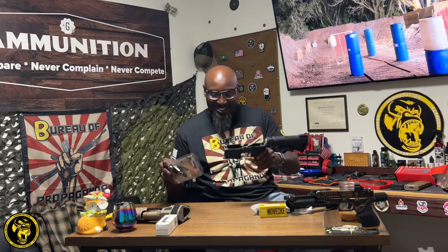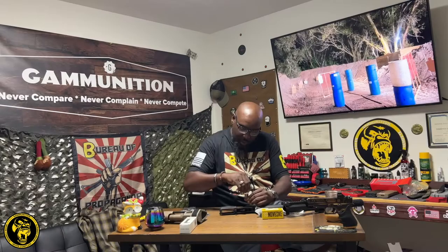Next up, ladies and gentlemen, let's go ahead and install the CMC Brownells exclusive flat trigger. Now, I don't have no problem with curves. However, I do like my triggers flat. Y'all silly. Okay, let's go ahead and get this thing changed up, man.